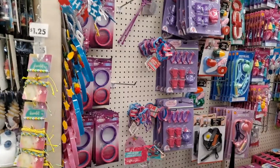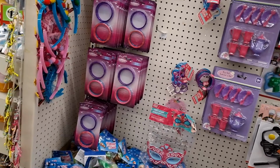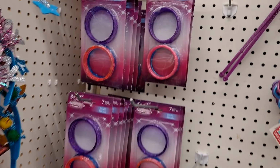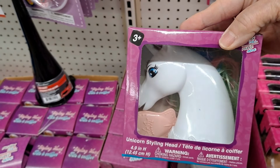Okay, this is the other toy aisle that has the girl stuff. Well, kind of a mixture, but I like how they have the boy toys separate on one side, or what's traditionally a boy toy. Look at these cute little princess bracelets. Those are cute. Tea sets. Okay, that's a unicorn mane with a brush.